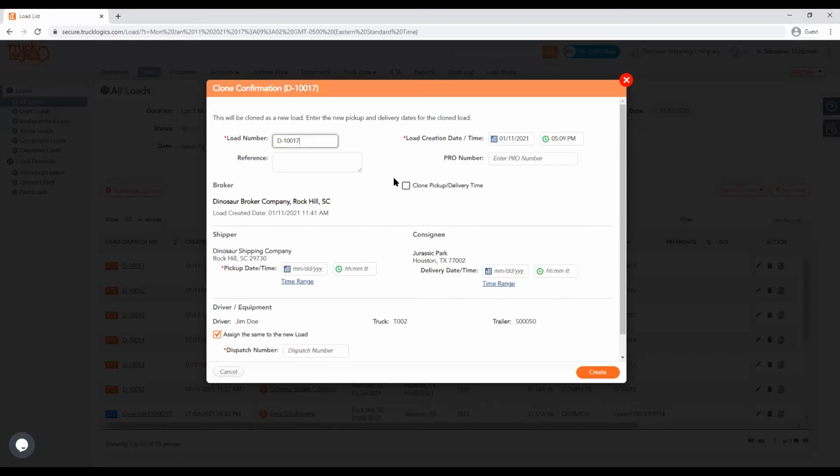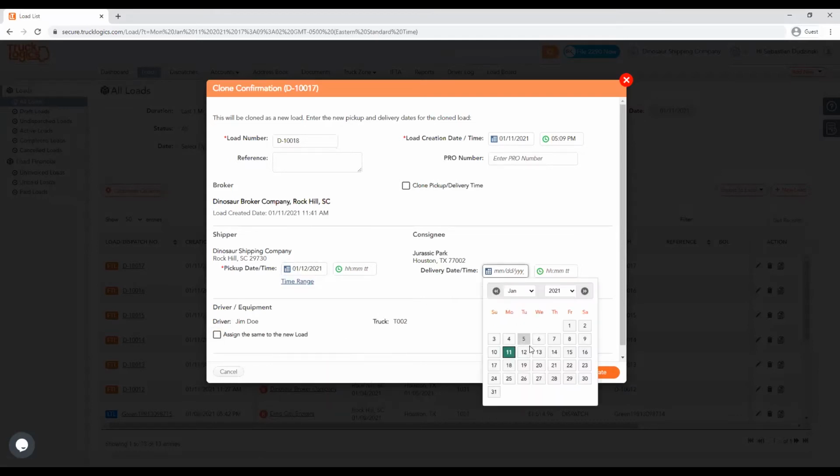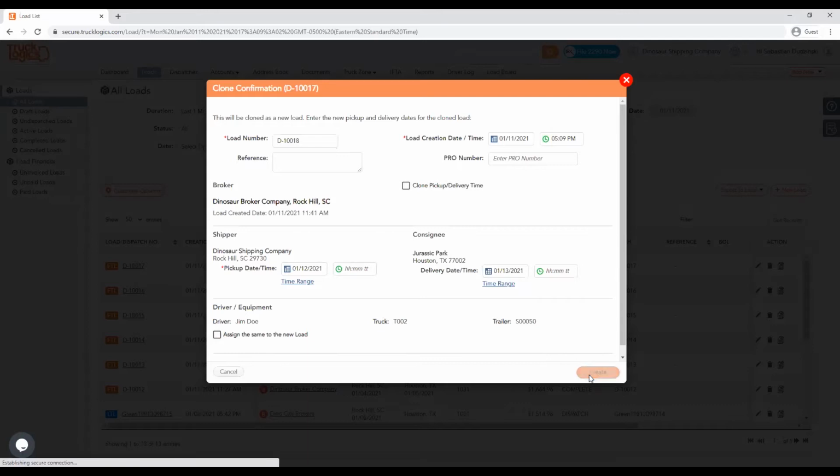Typically with TruckLogics, you'll start the invoicing process after the negotiation and rate confirmation process has already taken place. So you do have a signed rate confirmation in hand before you go into this section and start typing it. I'm quickly going to clone a new load that's going to be picked up tomorrow, and it's going to be dropped off on the 13th, and hit create.